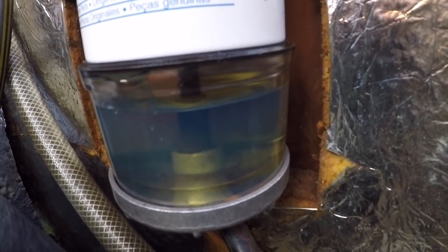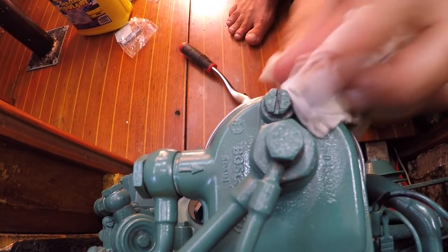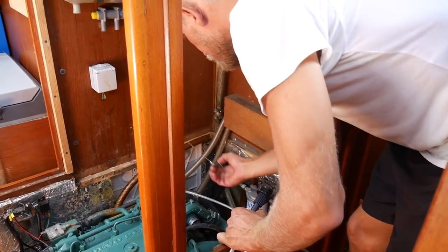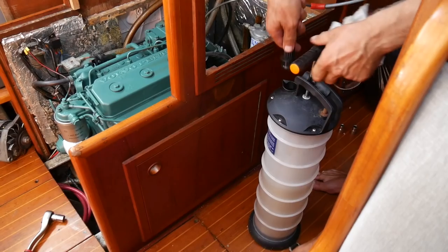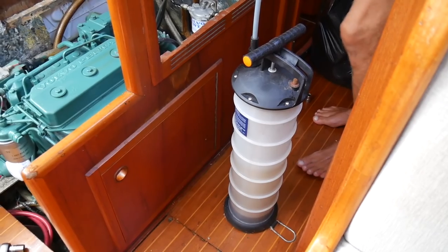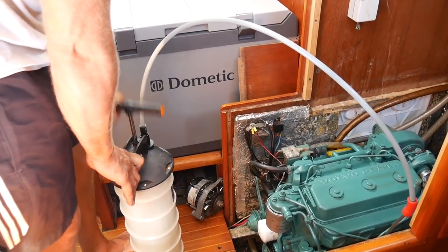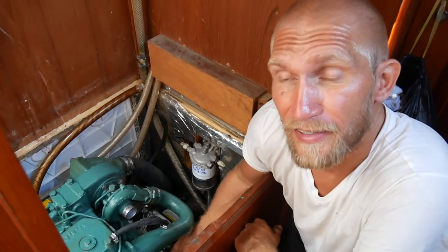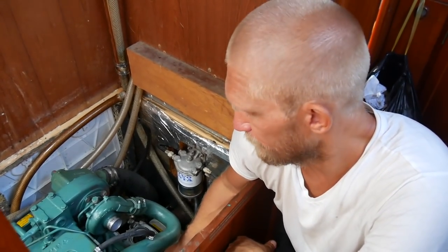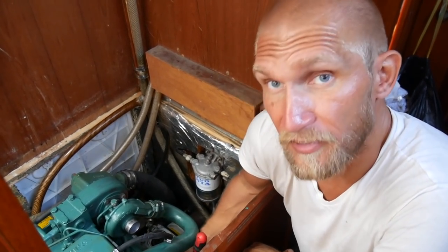This Volvo Penta engine is self-priming, but when you change the fuel filters, the fuel system needs to be bled. It was also time to change the oil in the gearbox. Turns out that we have another problem. One of the engine brackets is cracked. I haven't seen it before, and we'll take it off and show it to you guys.